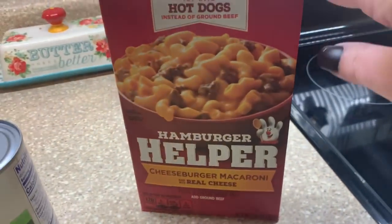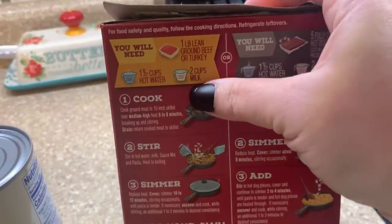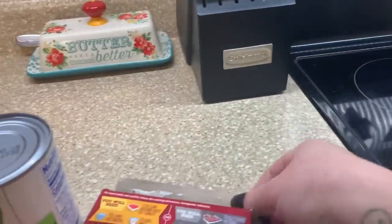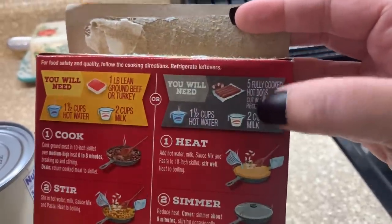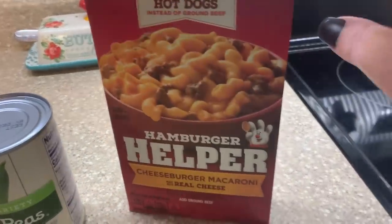And then I always have these on hand, like I said, and we always have milk, so I always have everything. This one I like too. It says you can also use hot dogs, which I thought was cool because it gives you different options. And I know a lot of them you can do chicken as well. So it'd just be totally up to you what you had on hand, what you wanted to use.